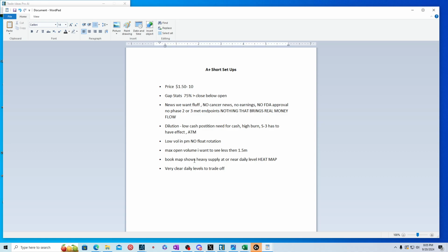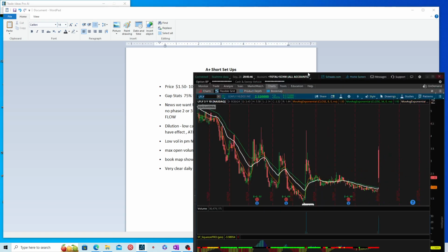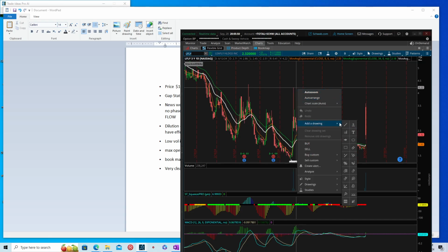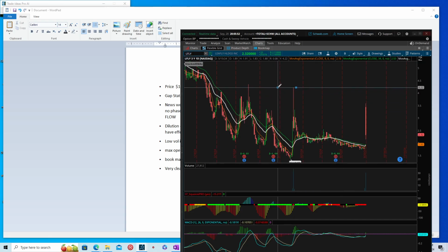Now, guys, when I say very clear, I mean you can see it very obviously on the chart. All right, let me show you real quick. LFLY. All right, this is right here. Look at this. Let me just slip this over here. You see this? This is a very clear daily level that this thing topped out at pre-market today at 420. This is a very clear, obvious level.